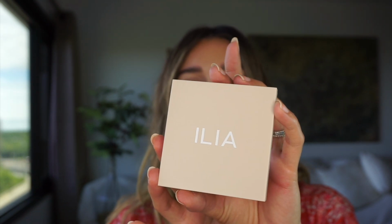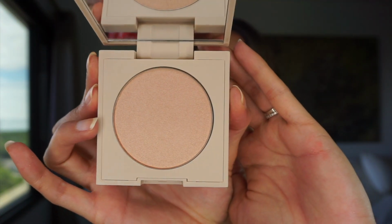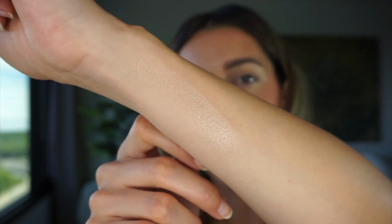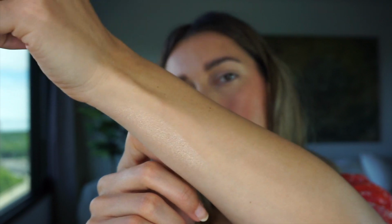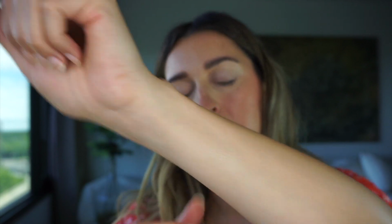And I got the shade Decades. So this is how it looks on the pan. And they have a darker shade, but I got this one. Let's do a little swatch. That's very pretty. Very subtle, but I think you can make it more intense. It really melts onto my skin. You can barely see it.